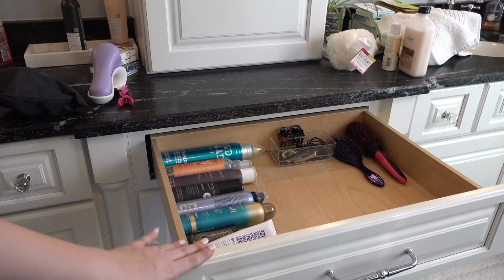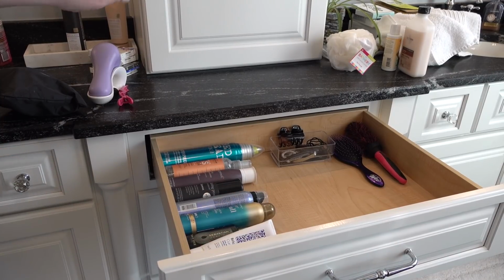All right, so I'm going to leave this alone for now. I'll figure out what else I want in there. I'm going to work on my skincare area right up there.